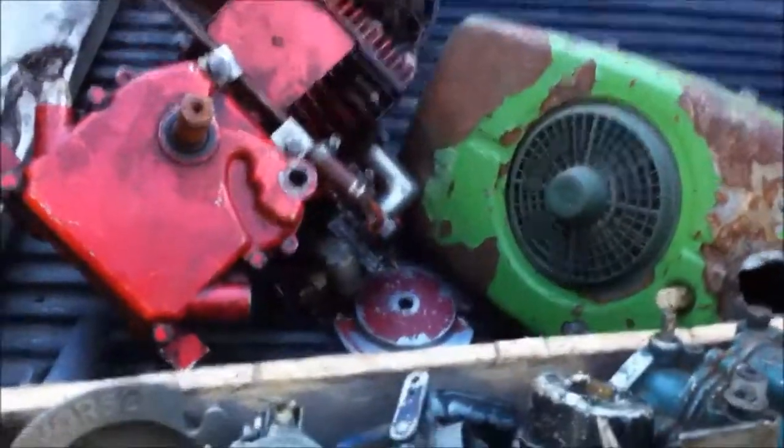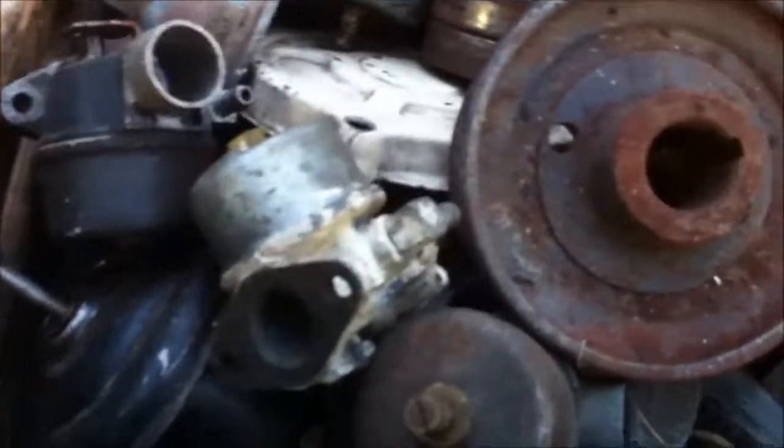Okay, so here's the latest pile of junk that I brought back. As you can tell, tons and tons of big old carburetors from old 10 horses and stuff like that. It's a pretty deep pile. A couple random engines. Got a couple text messages coming in. Old chainsaw.